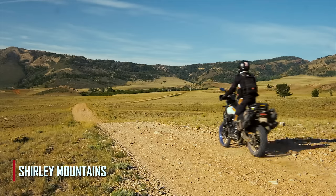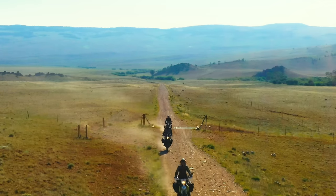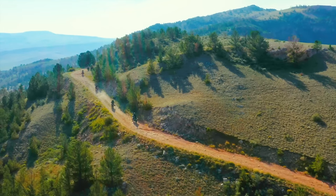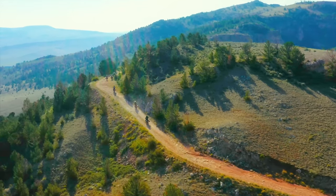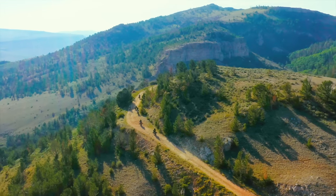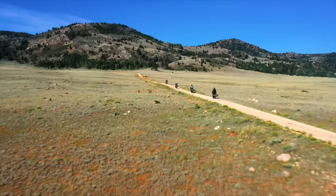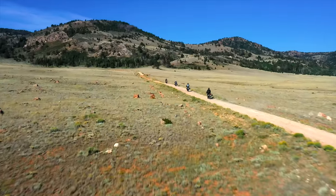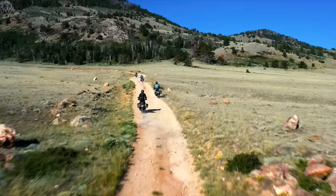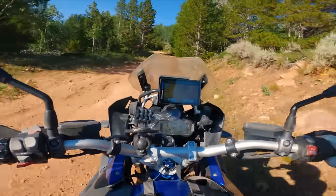So we are approaching the Shirley Mountains. We'll be riding these rural country roads here, and then we will start climbing up the edge of the Shirleys with a pretty precipitous drop off. And the name of the road we're on is Difficulty Road, so I'm a little excited about that. Well, the ride so far this morning is beautiful through these rolling hills, the mountains in the background, but it seems like we're going to be getting on a more technical trail going up the mountain soon.